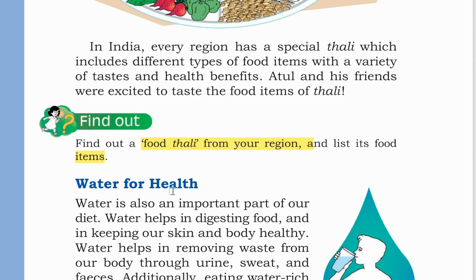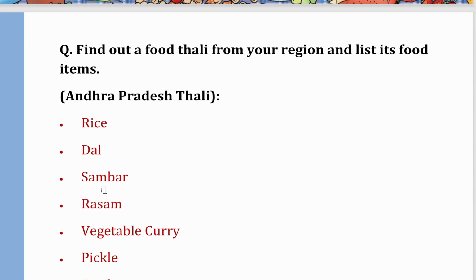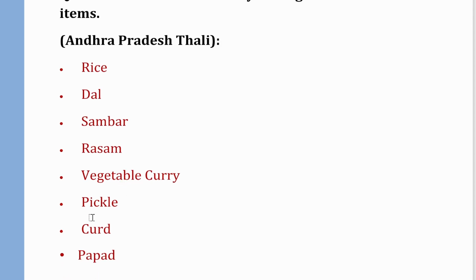name. ठीक है? For example, here I have written an Andhra Pradesh thali, and this Andhra Pradesh thali contains rice, dal, sambar, rasam, vegetable curry, pickle, curd, papad. So like that, if you're in Rajasthan, you can write about the Rajasthan thali or Gujarat thali. What are the food items which are present in that thali? ठीक है?